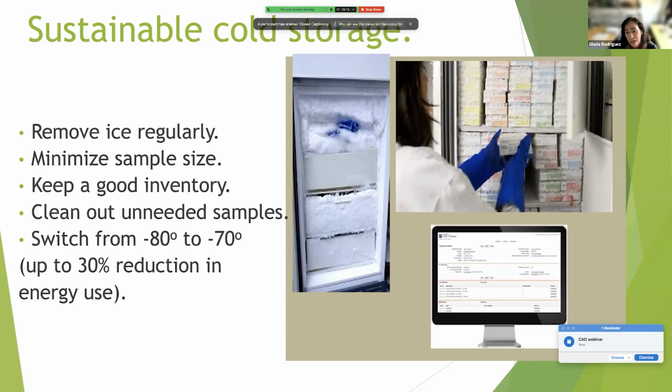Keeping a good inventory is very, very important to minimize the time one is looking into the freezer for something and cannot find it because it's not known where it is. And switching the temperature from -80 to -70. This is an action that is a bit controversial, even though over 2,000 labs all over the world are doing this.